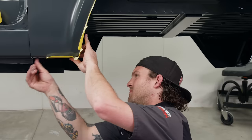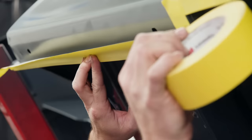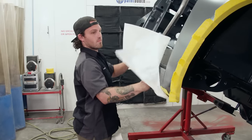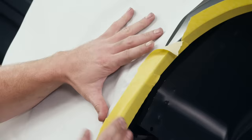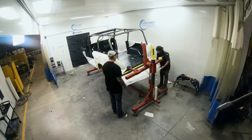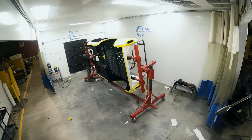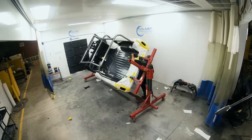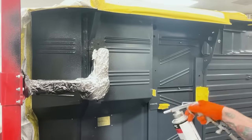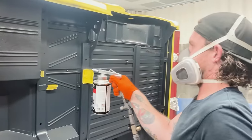Masking up for bed liner is a tedious process because you don't wanna get it where you don't wanna get it. This sprayable bed liner is great because, quite honestly, it's hard to make a mistake.